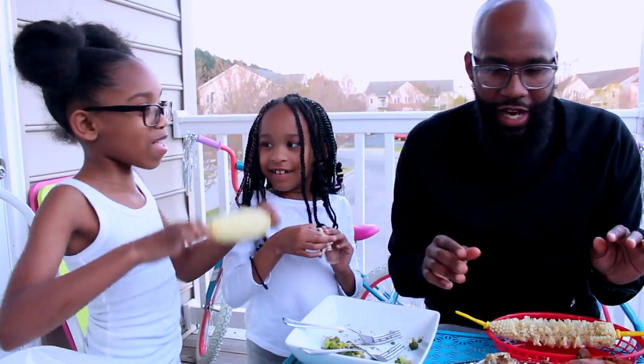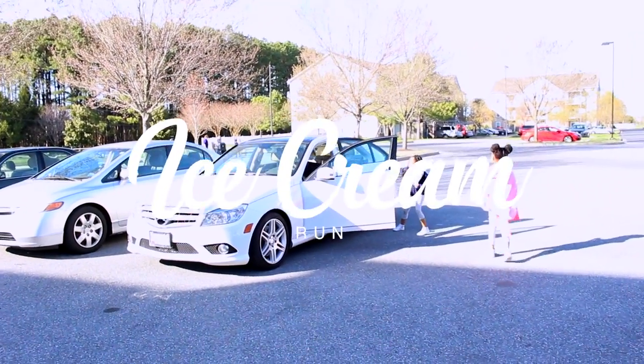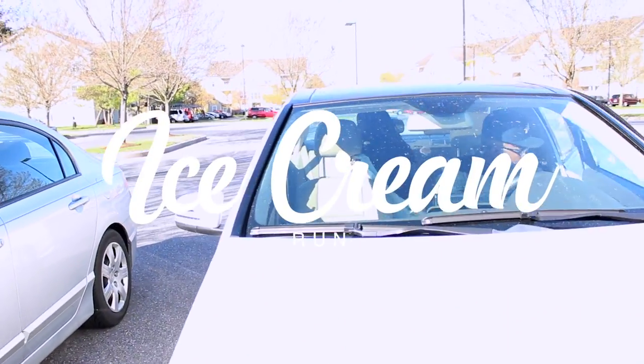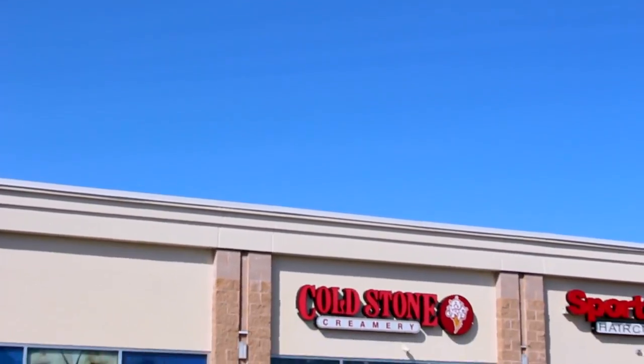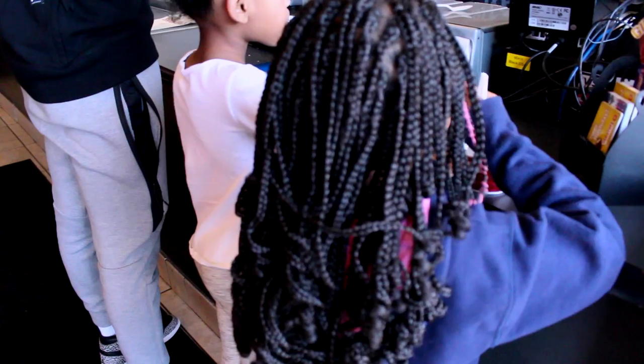You got it now. Later that evening, Devin got a craving for a milkshake. He loves milkshakes. So we decided to go to Cold Stone, one of our favorite ice cream stores, our creamery.